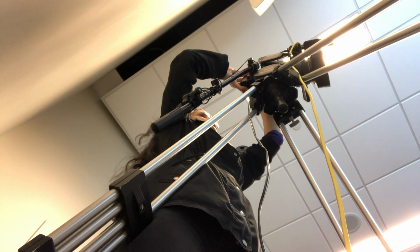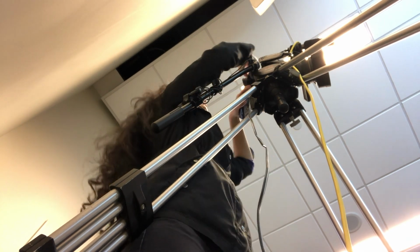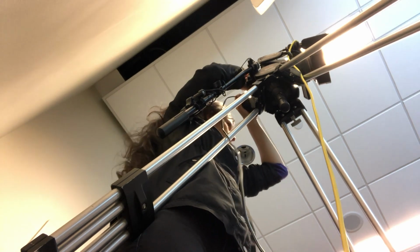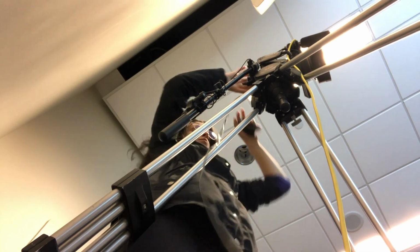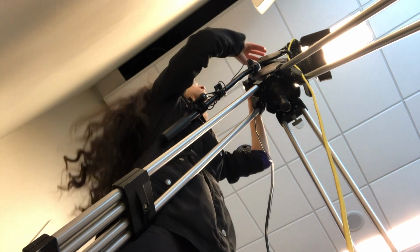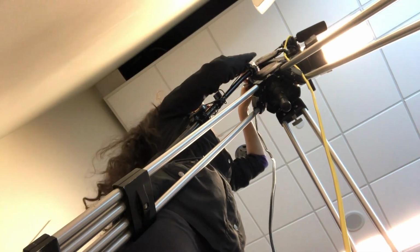Here I'm just taking apart the camera. I didn't really film the filming process, but I just filmed the breakdown section of it. I'm doing pretty much the same exact thing as last time, getting rid of the battery and the cables and just putting things away where they belong.